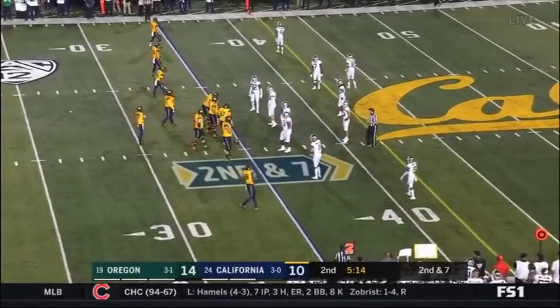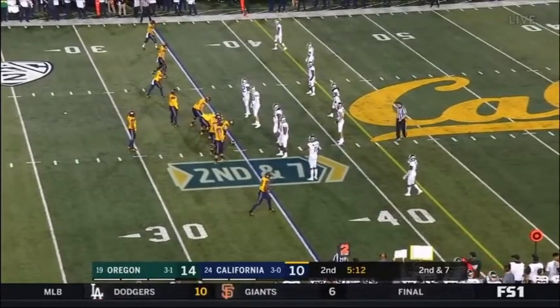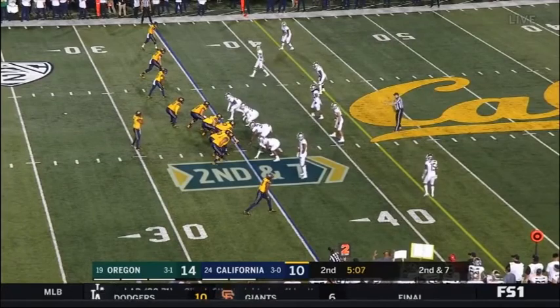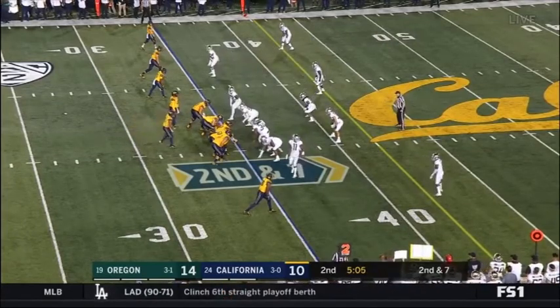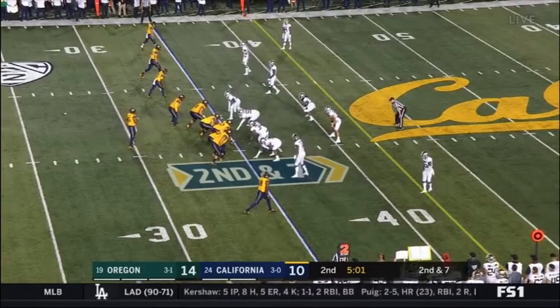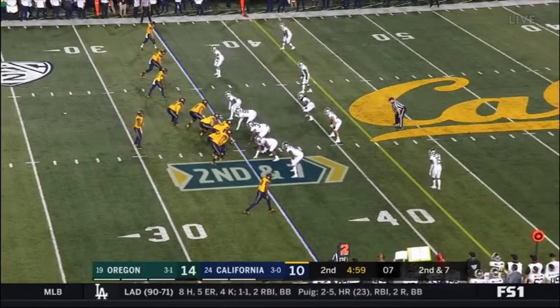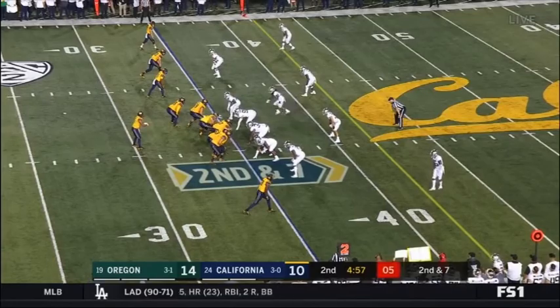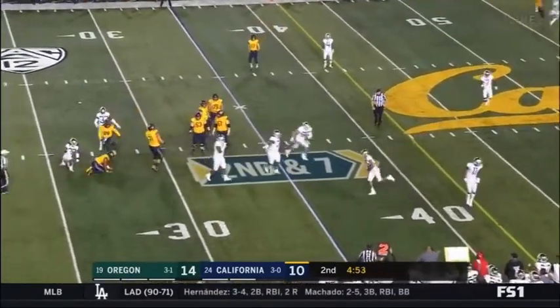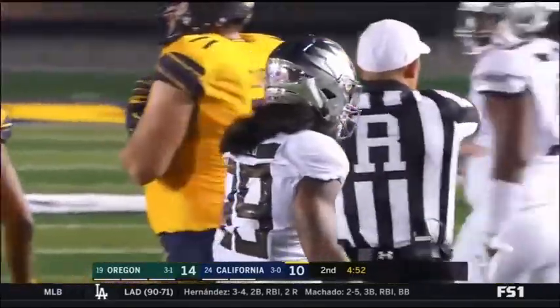Down the field, but Oregon scoring fast has got to be very alarming for Justin Wilcox because they look pretty good on offense right now. McElwain in the shotgun. He does have his fullback, Malik McMorris, in there. The big fullback at 290. Pressure coming, and he gets hit. Incomplete pass.